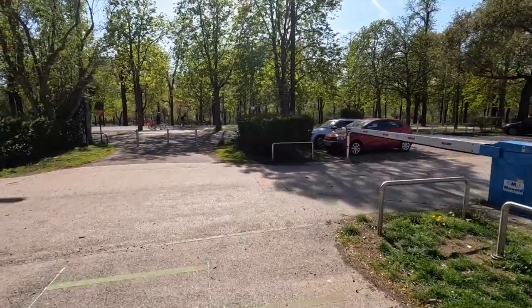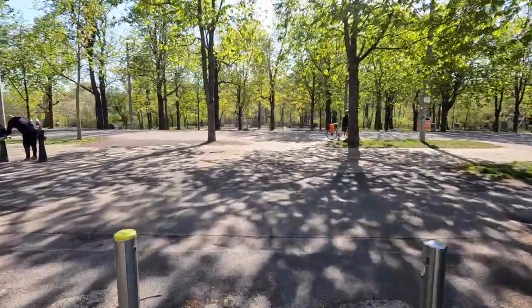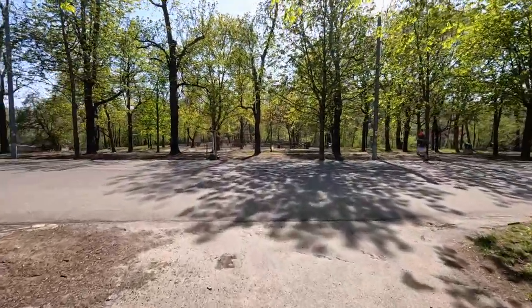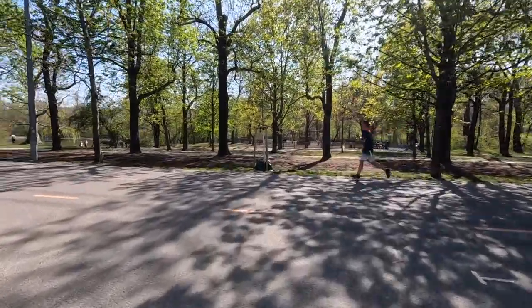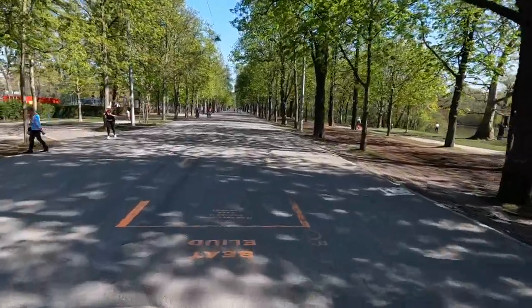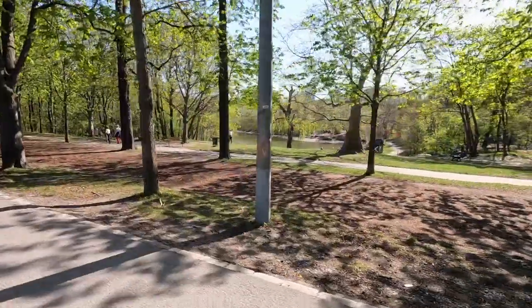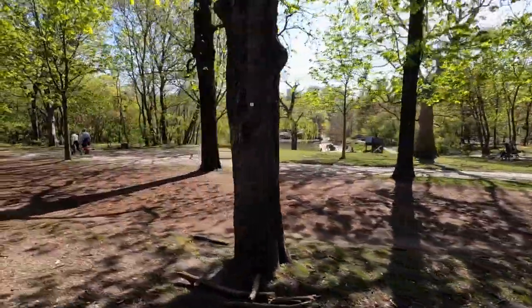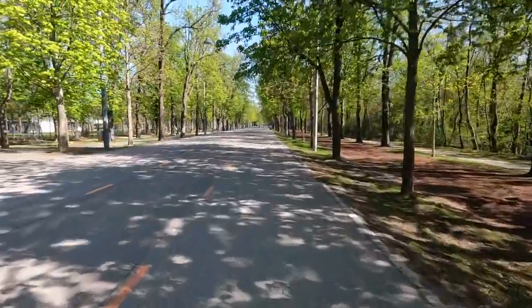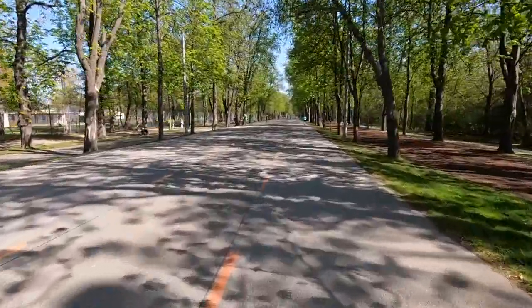So I think we are now back, yes, at the Prater Hauptallee. You see the jogging people, the bicycles, the people who are walking. Again, a straight road, 4 kilometers, recreation centers left and right, and some nice water here, so you can speed up a little bit here.